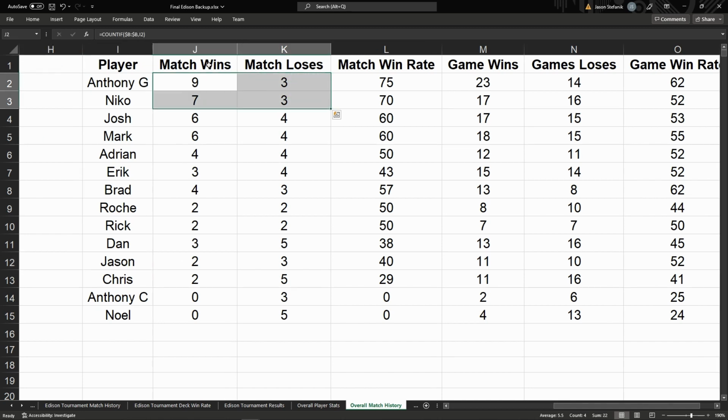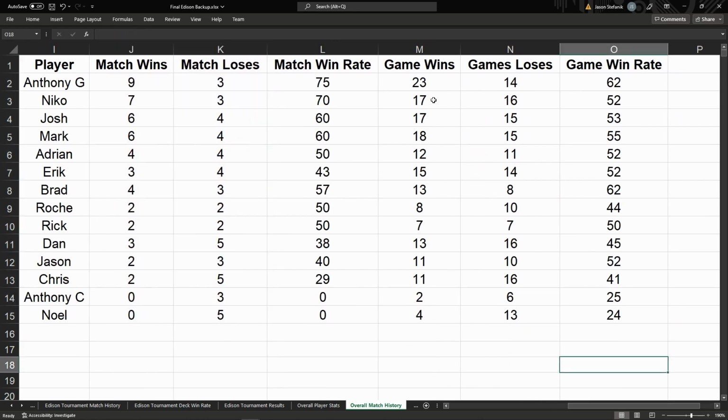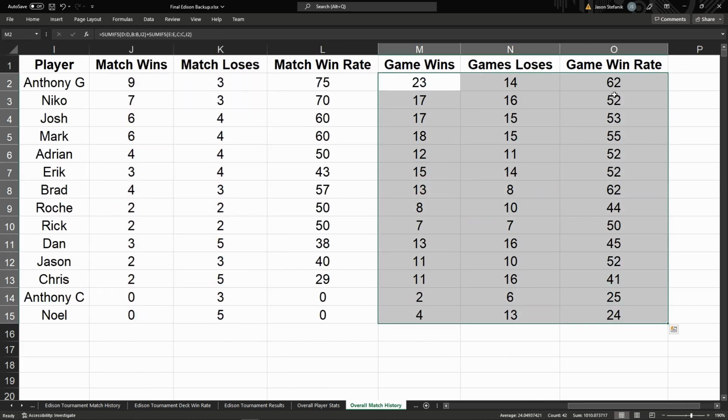You will see this stat here, the match losses and match wins, before every single tournament video. I have those little screen cards you'll probably notice, and they'll always have that up here. What you won't always see, though, is the game loss and win rates, which are here too. They also pretty much coincide with the match win rate.